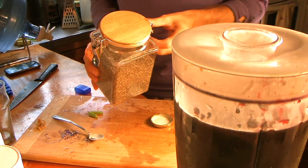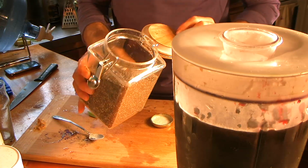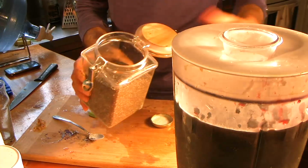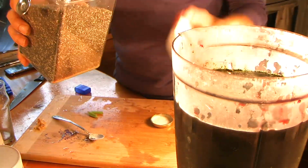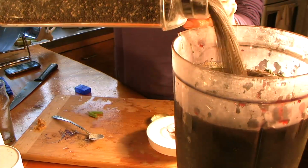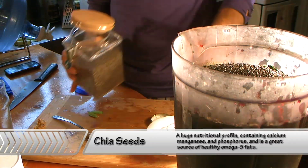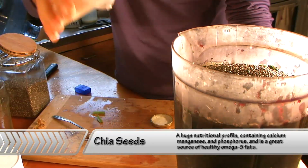And I'm also going to add some chia seeds, which are another superfood. They've got high omega-3s, even though vegetable omega-3s are not as absorbable as some of the animal ones, but the vegans out there will really like that. It also adds a bit of bulk, and I make this for a couple of days, and these chia seeds really help thicken it up and set it.